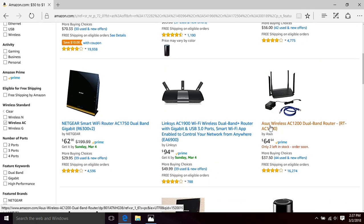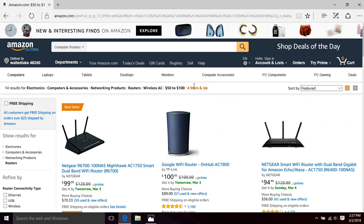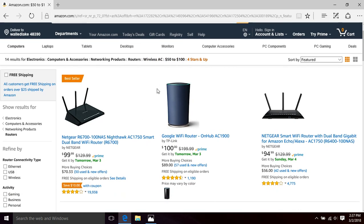This is just how I would generally search. $50 to $100, 4 stars and up for a rating, and wireless AC, because you'll be in one room. You both can connect to it. It'll be super fast. You'll have a unique channel. That'll be a great option for a barracks room.